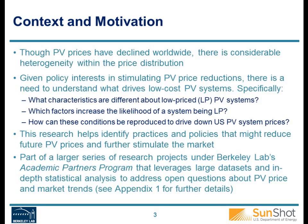Okay, so just to provide a little bit more on the context here. We've seen these really impressive PV price declines worldwide. We still have this wide dispersion in prices. And if we're really interested in stimulating price reductions in the future, if that's a real motivation of policy, then we should be understanding what it is about low price systems that makes them potentially different from other systems.